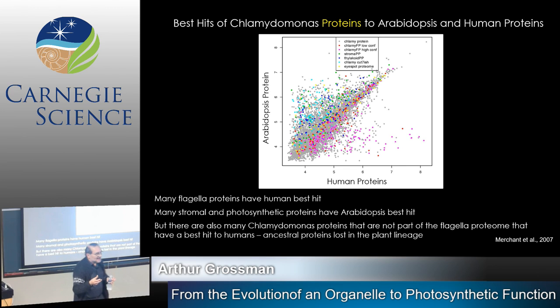And that's because Chlamydomonas is half animal and half plant. A lot of genes in Chlamydomonas that were lost in the streptophyte lineage during the evolution of plants were maintained in Chlamydomonas. That's true, for example, for the cilia or flagella gene proteins. Here you can see these red ones are Chlamydomonas flagella proteins, the red and the pink, and they all match the human proteins very well.